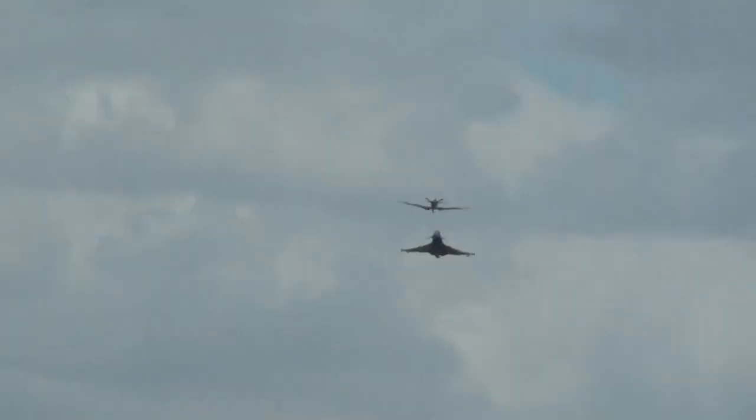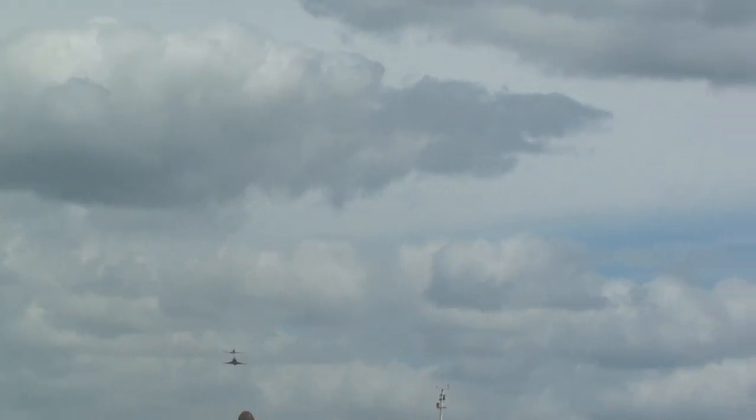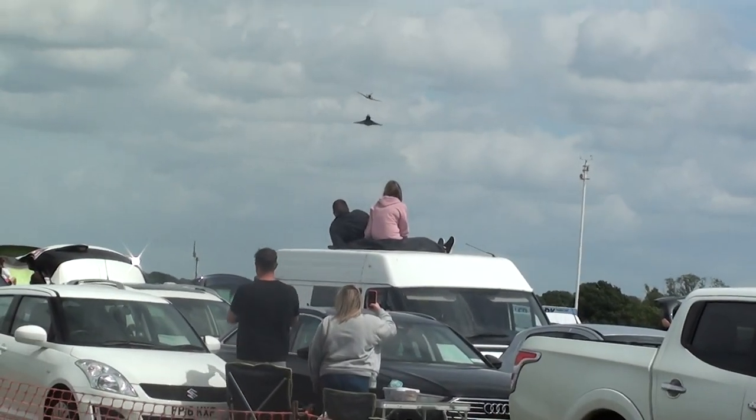Towards the crowd line now, they're going to be turning left, so you're going to get a perfect shot now of the elliptical wing of the Spitfire and that incredible Union Jack underneath the Typhoon.